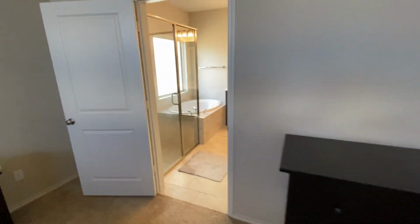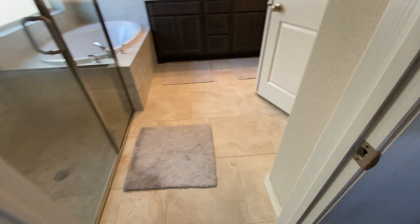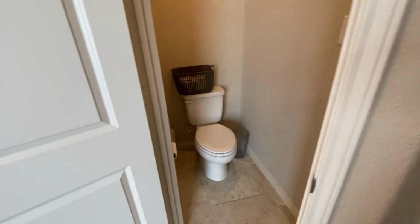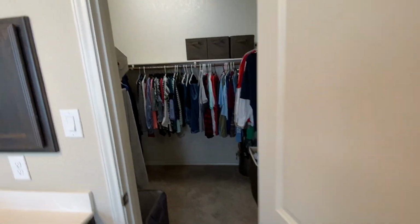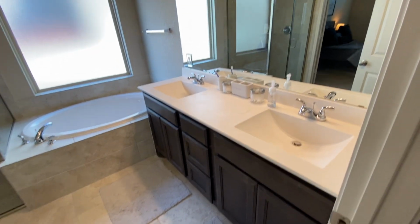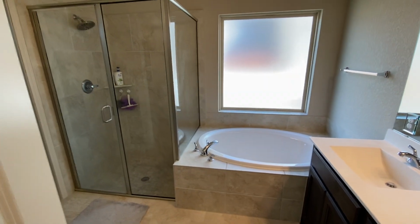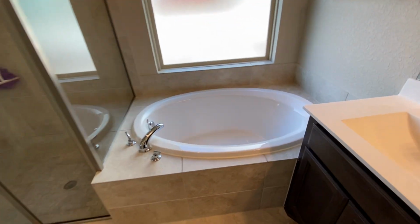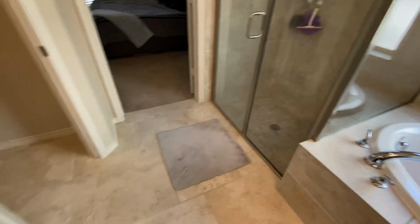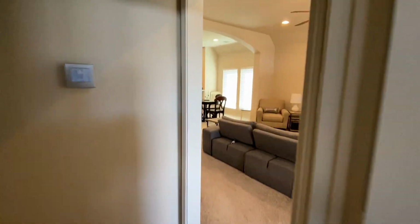And into the master bath. As you can see, there's a shower and a tub. Toilet has its own space. Does have a nice walk-in closet here. Spin around here. Double vanities. And your choice of a shower or a bath. Nice big garden tub. Tile throughout this bathroom. Finally, we're going to go out back.